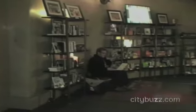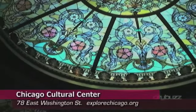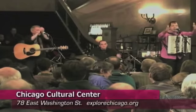Continue your cultural wanderings at the Chicago Cultural Center, your one-stop shop for all things cultural in Chicago. Take in the abundance of paintings or take a look at the variety of books created by Chicago publishers at the Chicago Publishers Gallery. Relish the world's largest Tiffany Dome and drop in for one of their free performances.